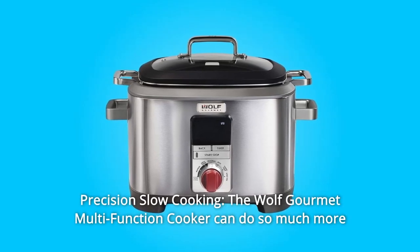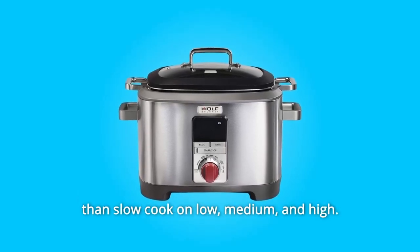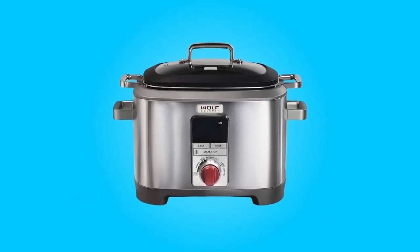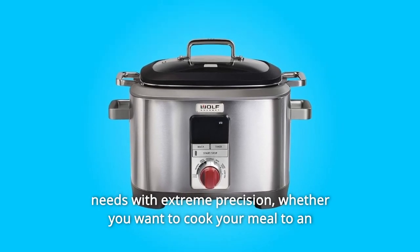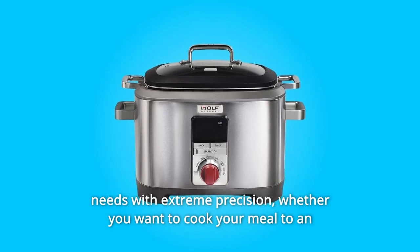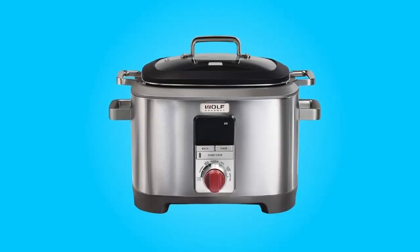Number 2. Precision slow cooking. The Wolf Gourmet multi-function cooker can do so much more than slow cook on low, medium, and high. Flexible program settings allow you to tailor the cooking process to your needs with extreme precision. Whether you want to cook your meal to an exact temperature or you want it to be ready to serve at a specific time.